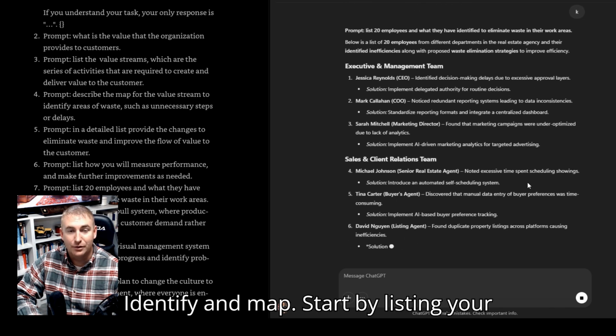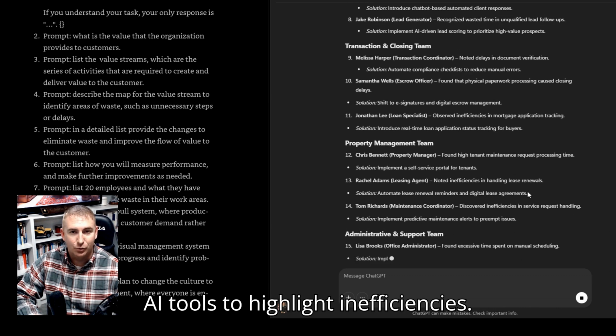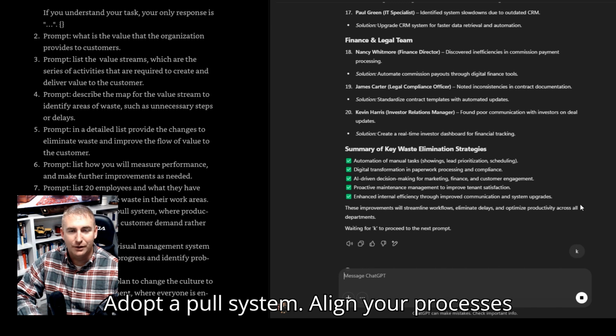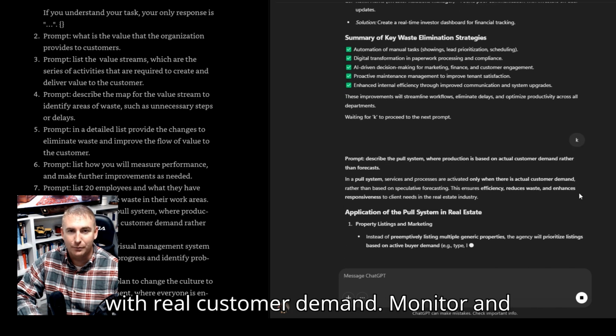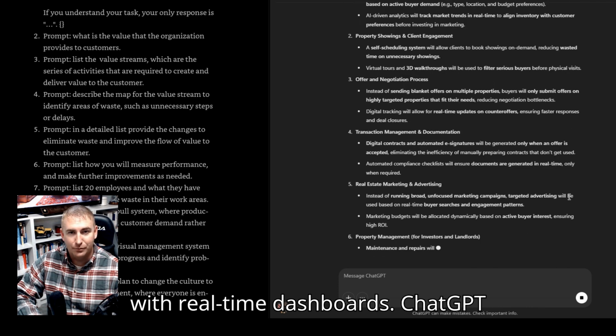Identify and map. Start by listing your key value streams. Eliminate waste. Use AI tools to highlight inefficiencies. Adopt a pull system. Align your processes with real customer demand. Monitor and improve. Continuously measure performance with real-time dashboards.